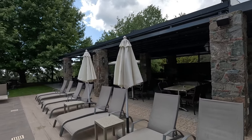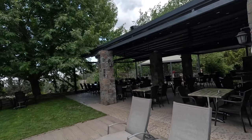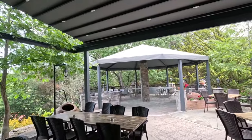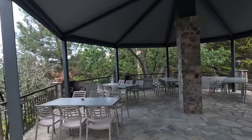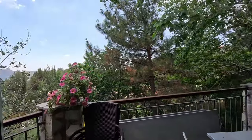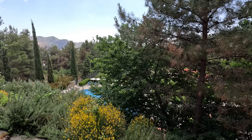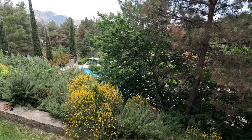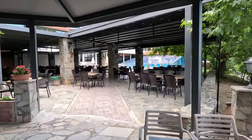Looks quite new. There, right in the corner. Looks like a bandstand, or another place to enjoy an evening meal. Now the main pool is down there, like lots of youngsters enjoying themselves. It's a gentle slope going down, so we'll go down there, shall we, guys? Do like a gentle slope.